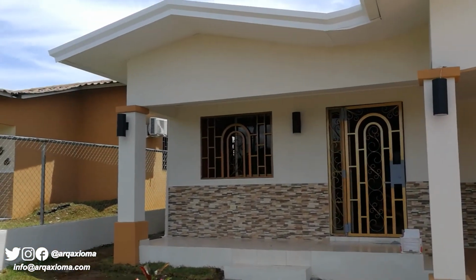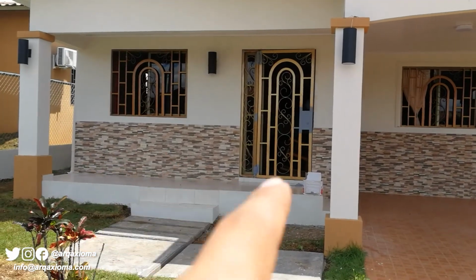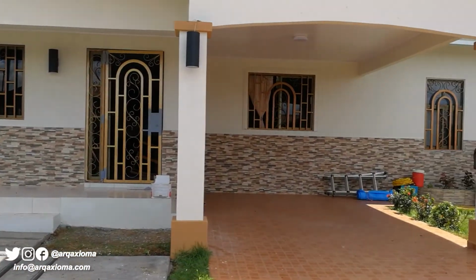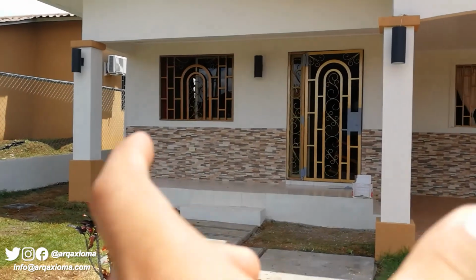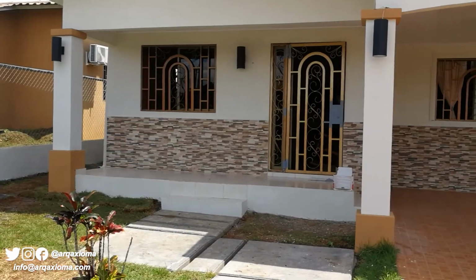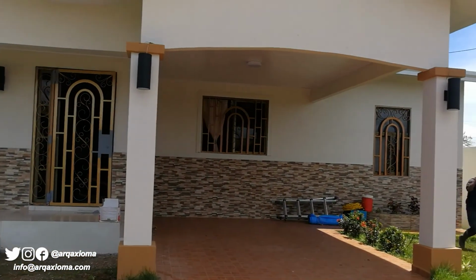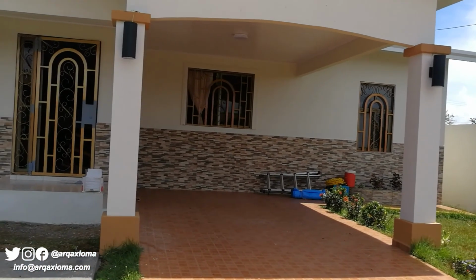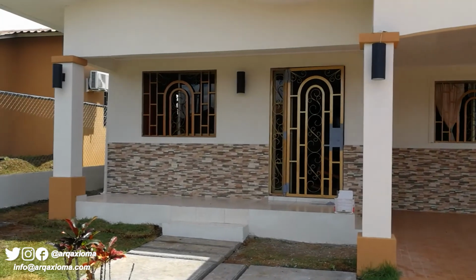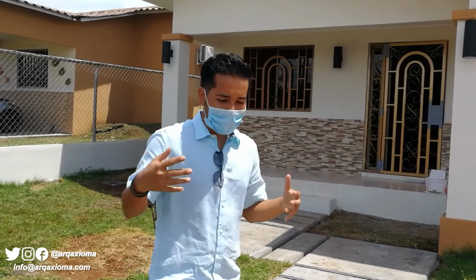Then, in addition to this job, we put all this wall tile around the house. This is new wall tile around the house. We couldn't find the same tile that we used to, so we now had to put all new tile in the house. And this is a better tile because the client wanted a new aesthetic, because the previous wall tile, she didn't like it.